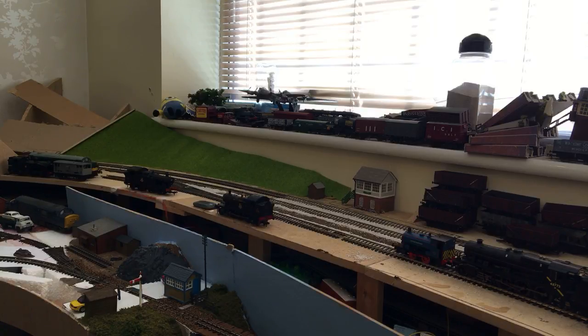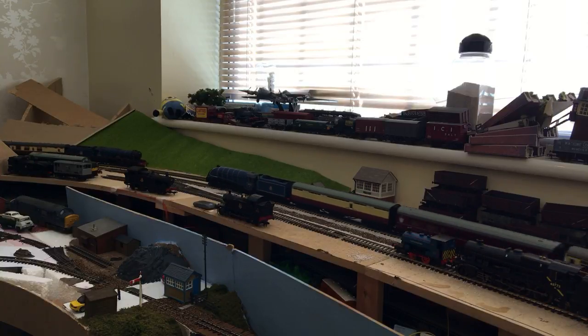Other things I bought at the show, I didn't spend that much because I'm really saving up for some projects coming up.